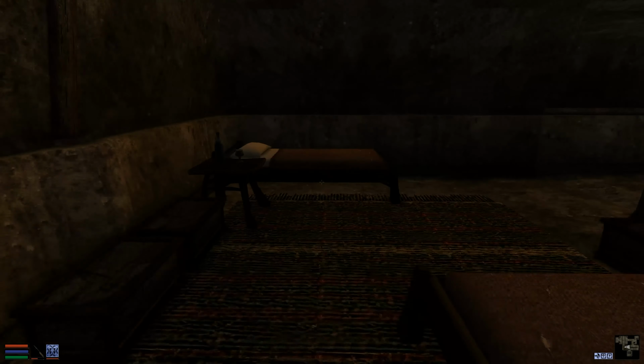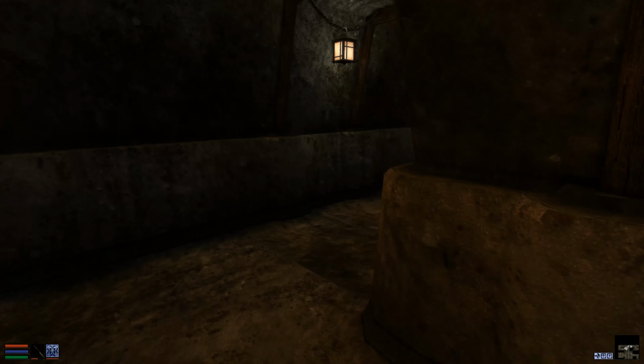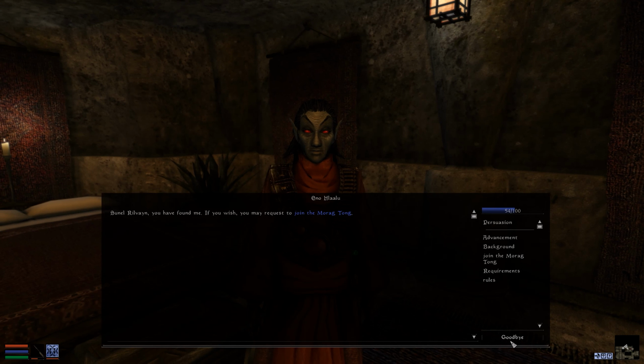I take it their members sleep here. Oh, I found the place. I have to keep on going to find this Eno Hlalu. You have to be him. Wealth beyond measure, Outlander. Wealth beyond measure. Snow Relvane, you have found me.